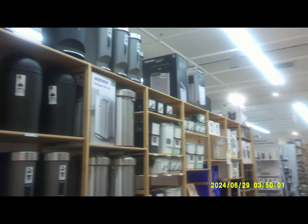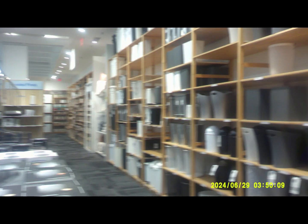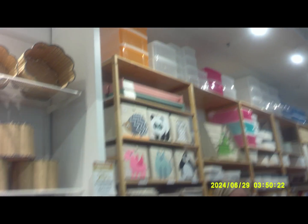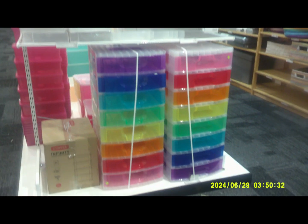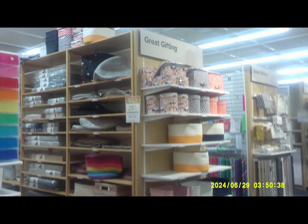Craft and hobby. What, a garbage can? Yeah, that's one. I like this one better. For what? For the kitchen. For our kitchen? What's wrong with the one I picked out? I think I'd sell it too fast. I got it at Walmart about 15 years ago.